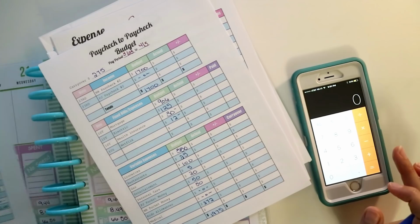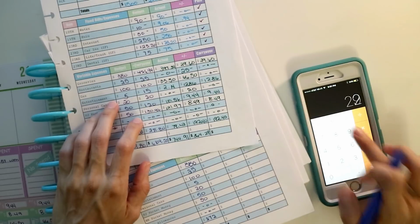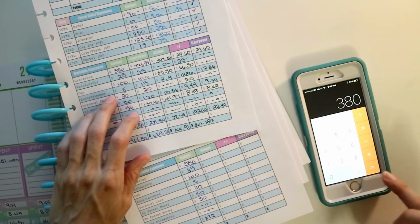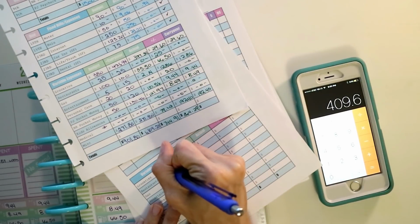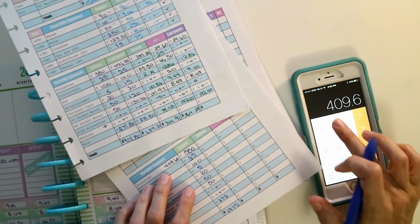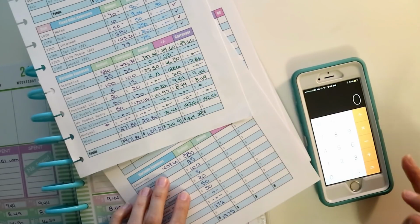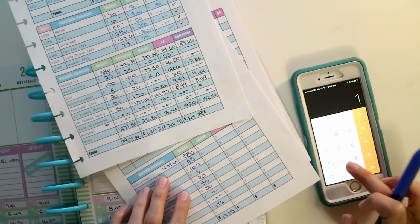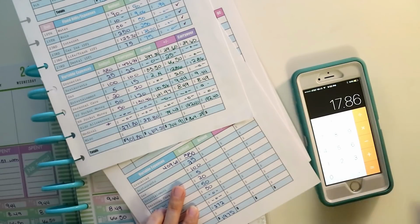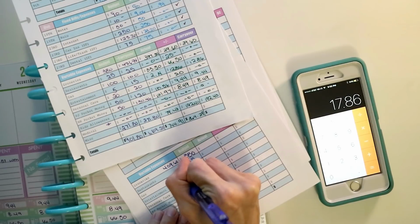We had, from the last paycheck period, $29.60 left over in the grocery. So I'm going to add that to $380, and that leaves us with $409.60 for this pay period that we can spend. There was $12.86 in the entertainment, $12.86 plus the $5 that we budgeted, so $17.86. That was basic head math I could have done.